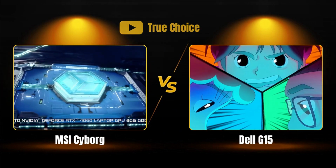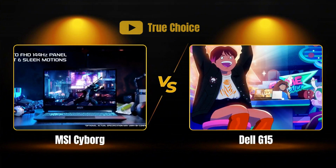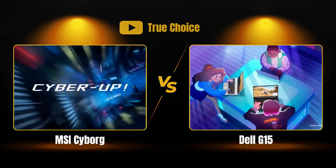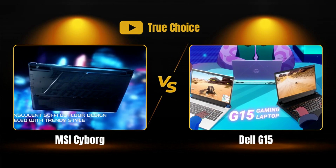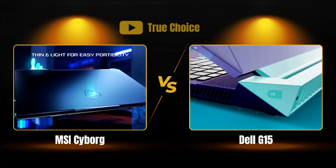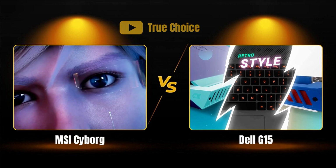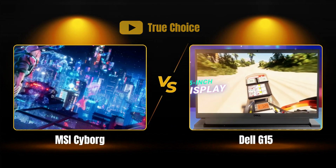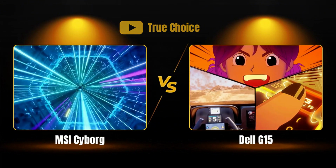Conclusion evaluation. In summary, MSI Cyborg offers portability, modern design, and price advantage. It is a great starting point for students, young gamers, or users who only focus on competitive games. Dell G15 is more ideal for long-term use and more intensive workloads with its more powerful cooling system, sturdy case structure, and advanced processor options. Details such as expandability and screen quality are also plus points.